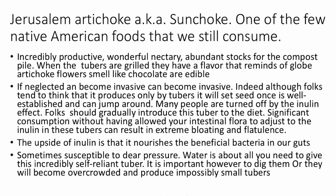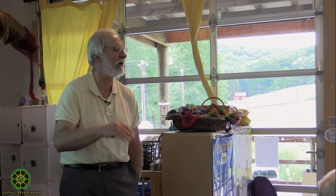There's two other reasons that I love to grow Jerusalem artichokes. And I mentioned it in there, that maybe that's one of the things that got misprinted. They are a wonderful nectary. They have loads of flowers, loads of flowers. It's a composite flower, and so the bees just adore them. And it's not just the bees, every bug in the world.